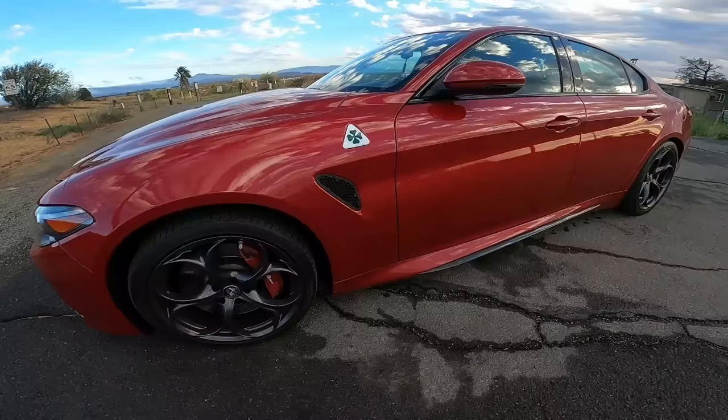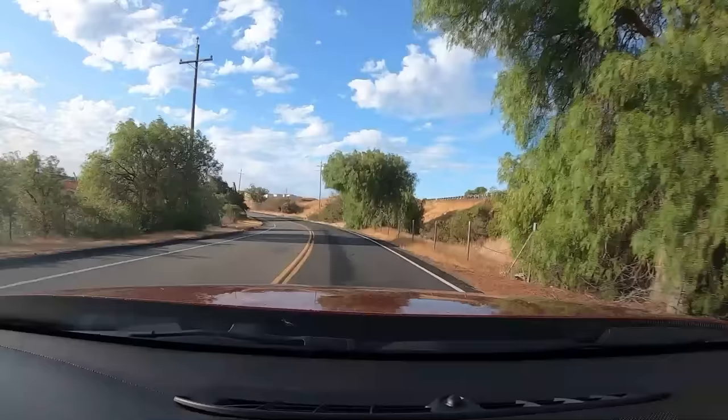So what I think happened here is Alfa Romeo said, what's the best that the Italian manufacturers bring? Because we aren't playing. We're going to bring the best to you. And you know what? Yeah, it's going to be flawed at first, but it is not flawed currently. This thing is absolutely brilliant.